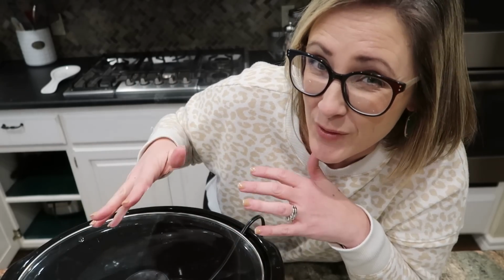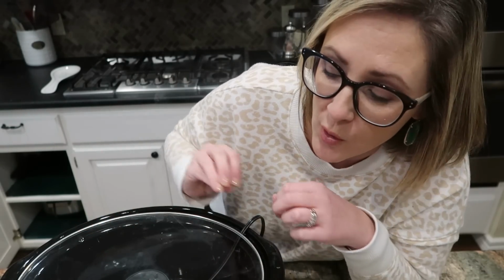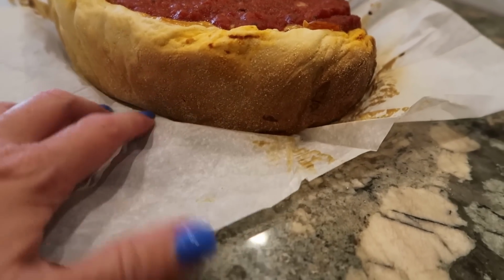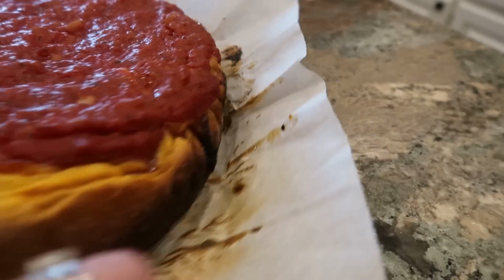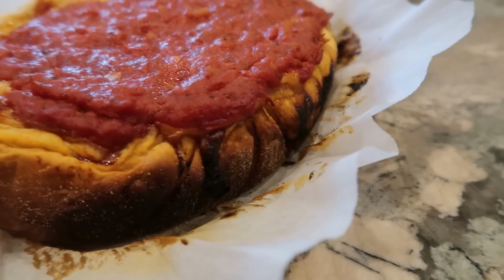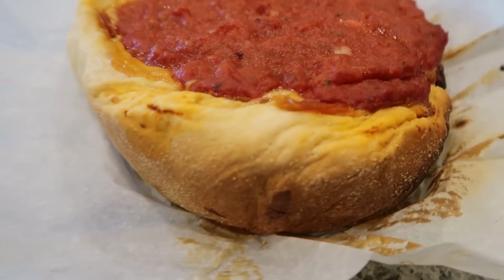I like to get the 7-quart as opposed to the 6-quart or the 4-quart because I like to be able to cook an entire pork roast or a big batch of chili or something like that in it and not have to worry about it being overfilled. My only qualm with this crock pot is that I feel like it cooks a little bit high. Like the high setting is a little too hot and the low setting is a little bit too hot. So I just try to keep an eye on things.